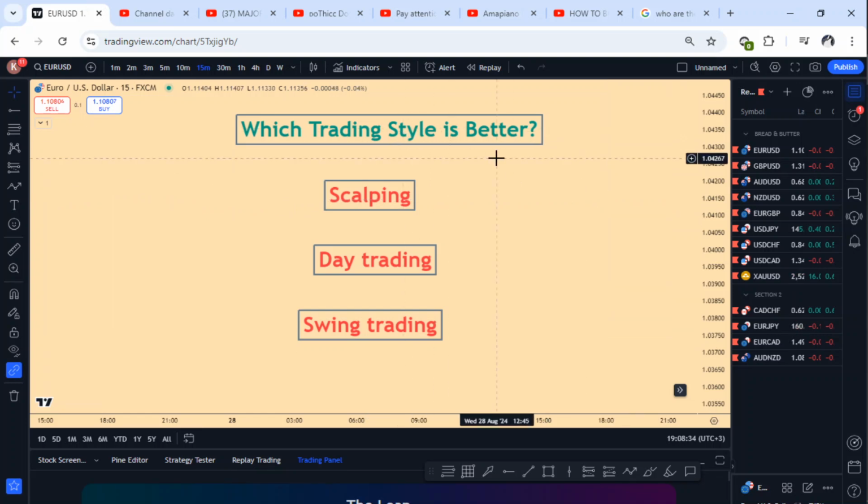So the bigger question that now you need to ask yourself is, which trading style is better? And the answer, as you may guess it, there is no best trading style. It all boils down to your individual personality, lifestyle, and goals.